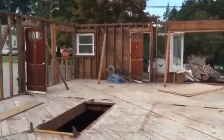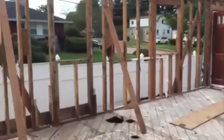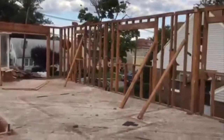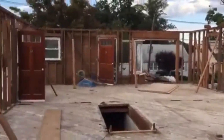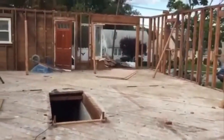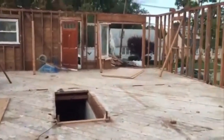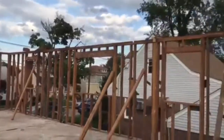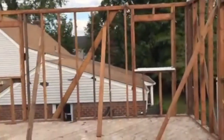All the exterior walls been stripped. We're going to be replacing them with new plywood, and it'll be more energy efficient, the whole house, when it's completely done. So this is going to be completely remodeled on the first floor. Basement's going to be remodeled, and then we're adding an entire second floor above this structure.